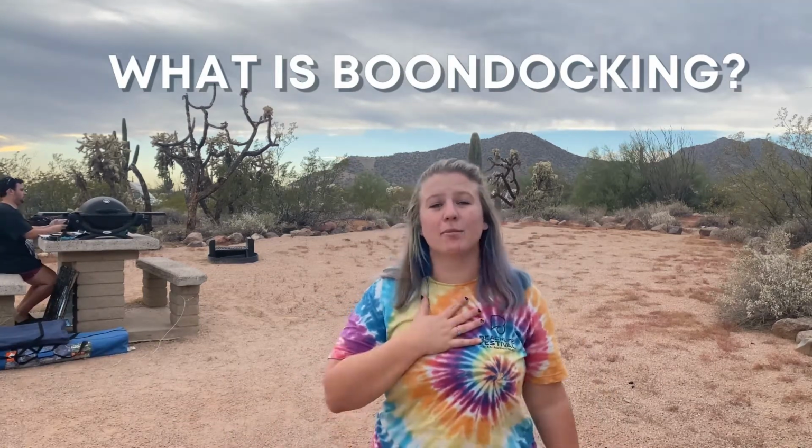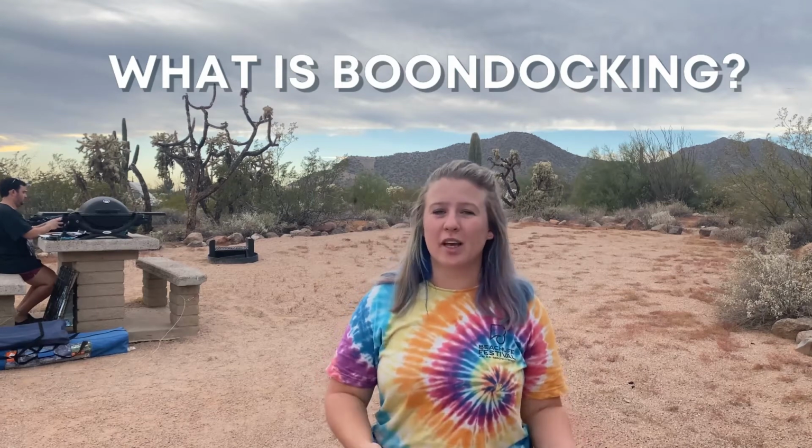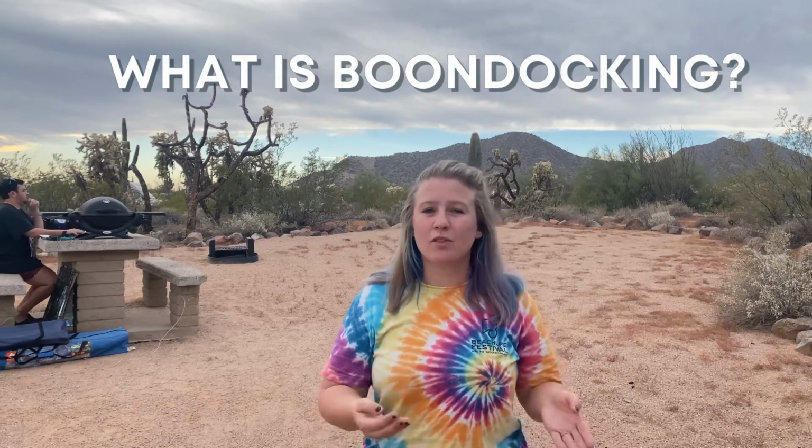Most of the time when I'm talking about boondocking, I mean free camping on public lands. So those lands can be federal or state. Federal is BLM, U.S. Forest Service land. Examples of state are state trust land or other preserves that potentially you could camp on for states.